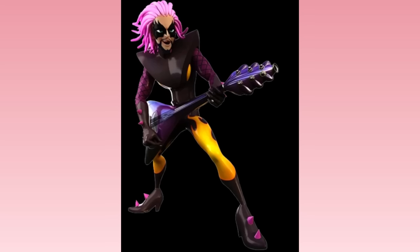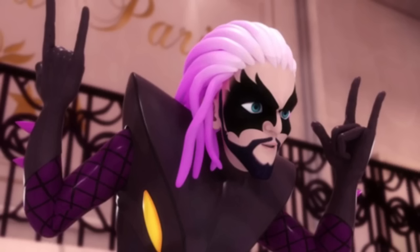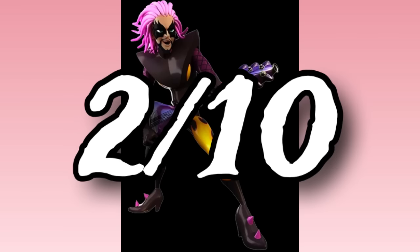It looks so random and ugly, and it's just making the outfit overcomplicated. Too much is going on for me. I'm going to have to give this outfit a solid 2 out of 10.